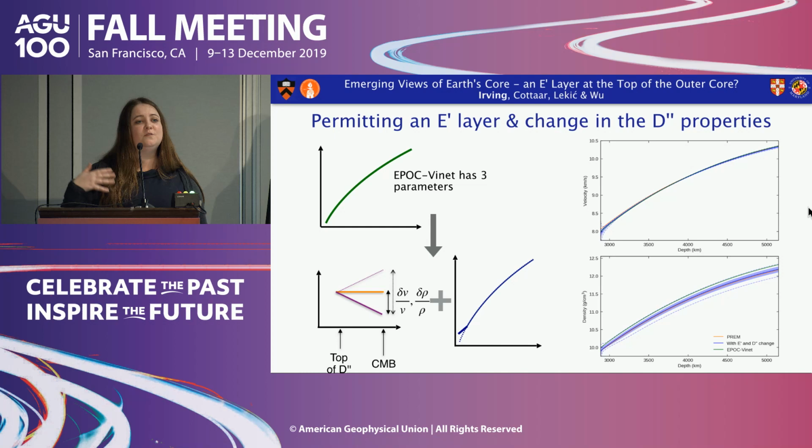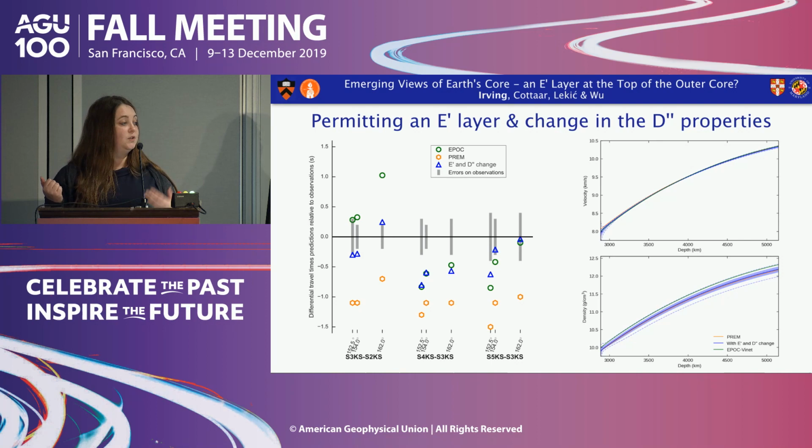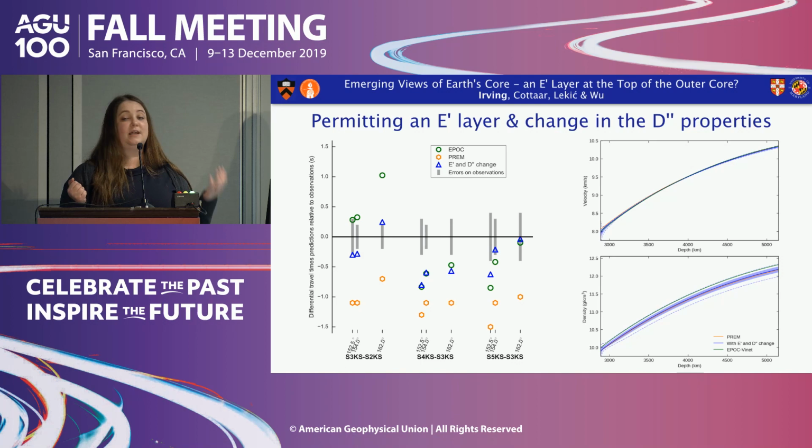And so here you're seeing predictions just from three models, from PREM, from Epoch Vernet, and this new model with D double prime structure and an E prime layer present. And the new model, despite the fact it again uses no body wave data, does better than any of those other models to predict these body wave data. So we were reassured by this finding. But these are not very many data we're comparing against here. There are only 9 data points with reasonable sized error bars.